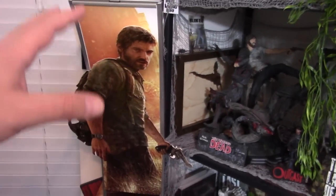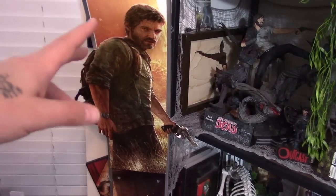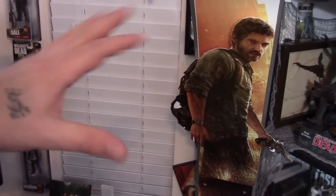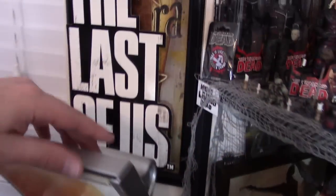Here's one of the coolest things I've ever found. This was a kiosk it's called. It was a PlayStation 3 kiosk. It had a whole big center where it lit up and it held a PlayStation 3 and a monitor and all that, but honestly, they're heavy and they're just ridiculous. So I kept the side piece that connects to the kiosk. It used to hold this sign.